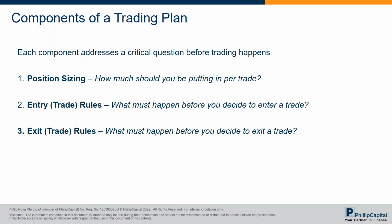What are the conditions that must appear before you decide to enter a trade? And then your exit rules. So this applies to a trade that you have entered. What must happen before you decide to exit?